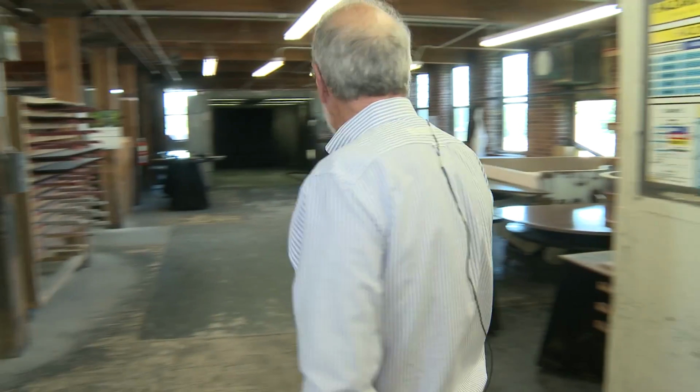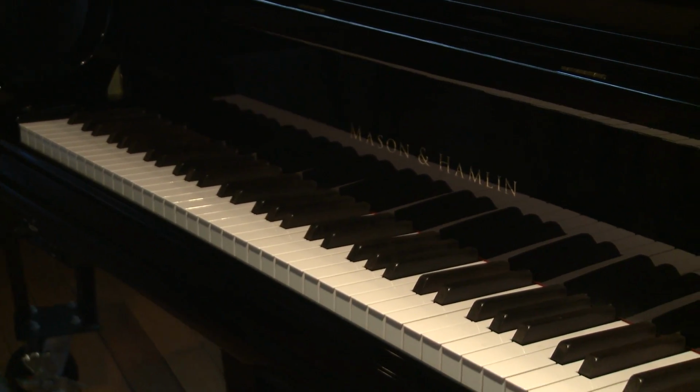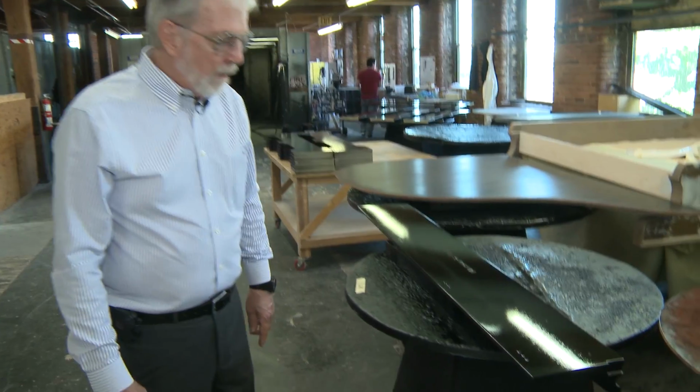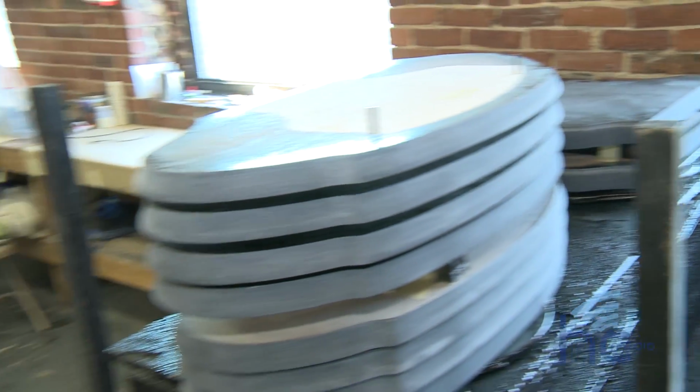Kind of the point here is you build up finish until none of the wood grain shows. And so a 0 grain finish is kind of an expensive finish, but it's been the standard in the piano industry for 100 years, or actually more like 200 years. You can smell the finish. It's basically the smell of polyester, but these have all been sprayed.